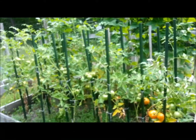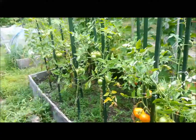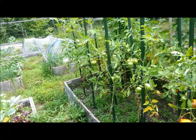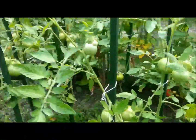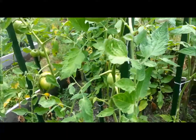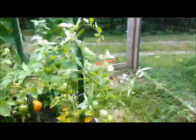Today is July 15th. It's been 2 weeks since I've been here. Today what I'm gonna do is mainly work on the garden. First I'm gonna be picking the tomatoes. They're pretty nice, but there's not a whole lot of ripe ones. But I'm gonna probably have to tie them up a little bit and prune some of it.